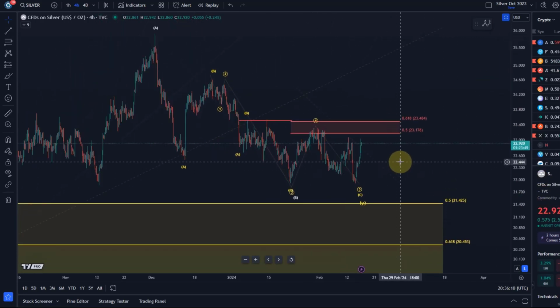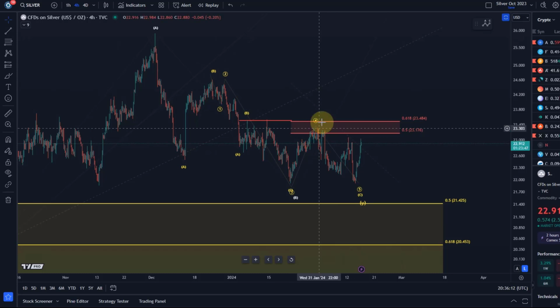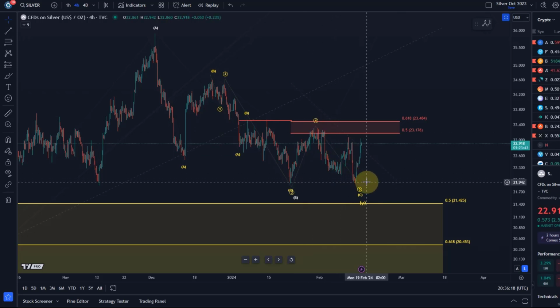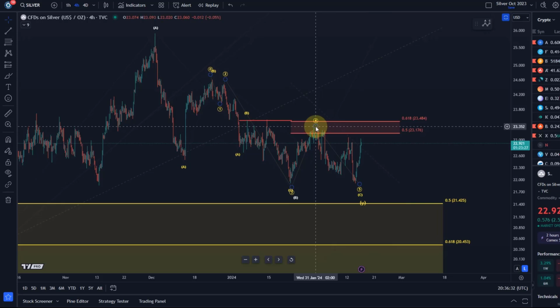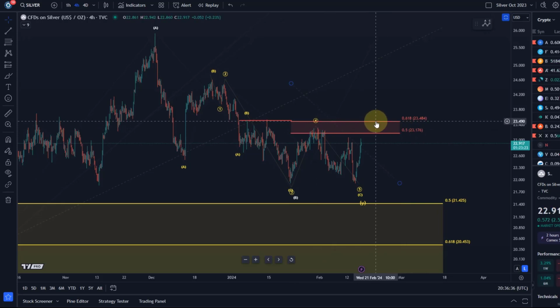So essentially the messaging was around, okay, we probably haven't bottomed yet. We get another low. But that might have happened now. It's just a double bottom. They are very unreliable. So if the low happened, it is possible. Then, however, to confirm that now, I need to see a 5-wave move to the upside, which ideally breaks above the wave 4 high, the previous wave 4 high, and it should also really break above 23.48.